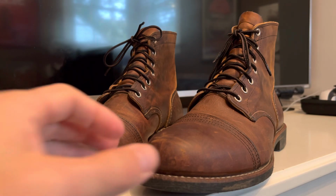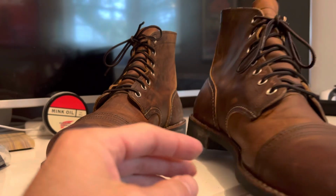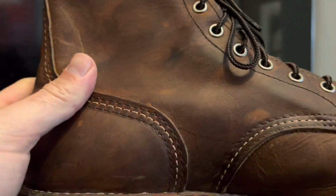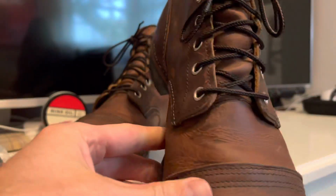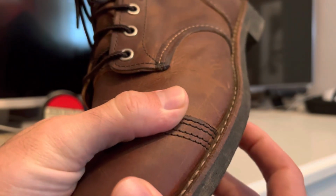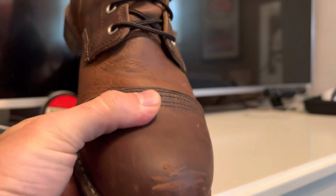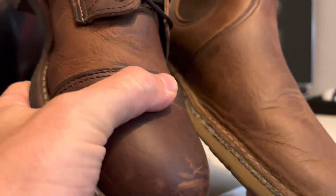So first and foremost, I think the leather on these boots is absolutely fantastic. This is the antique brown or cactus brown leather. It's very similar to the copper rough and tough leather, and I do have a pair of the Chelsea Weekender boots in copper rough and tough. Try to show you a comparison between the two.